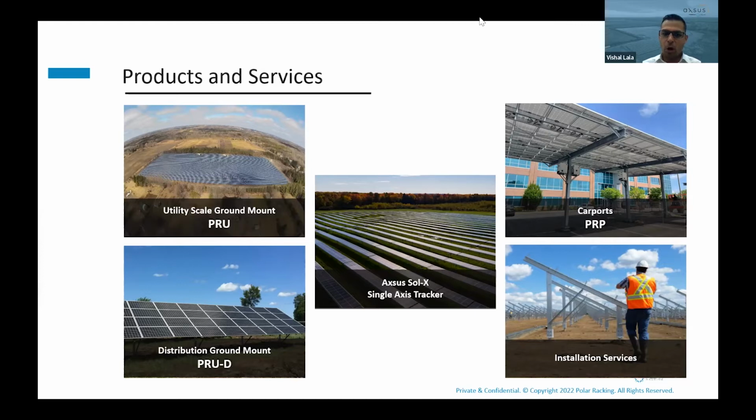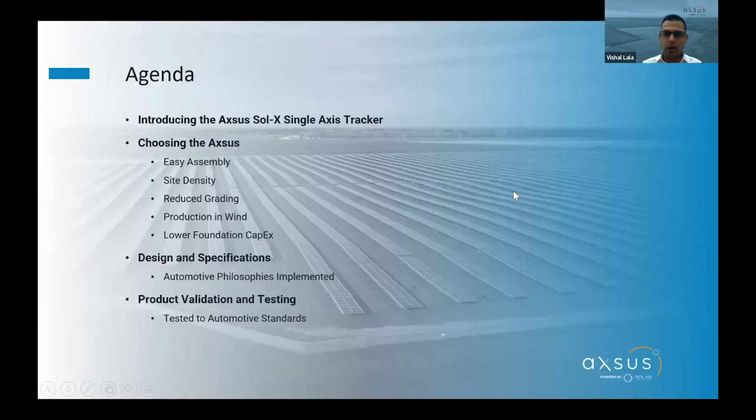As we go, please put your questions in the chat box so you don't forget, and we can keep track of them and answer them for you throughout or at the end of the presentation. With that, I'll hand it over to Rob Souliere to start the presentation and take you through the key benefits and the agenda for today's presentation on the Axsus Sol-X tracker.